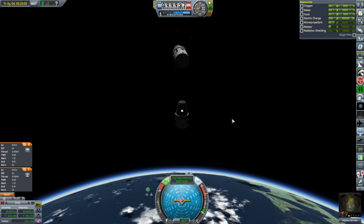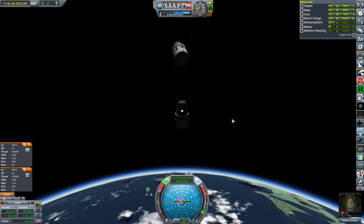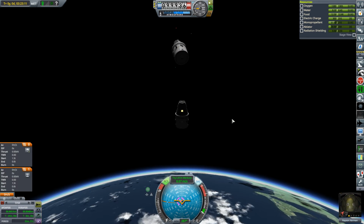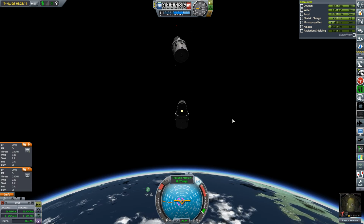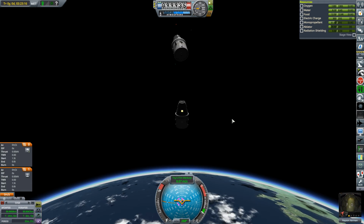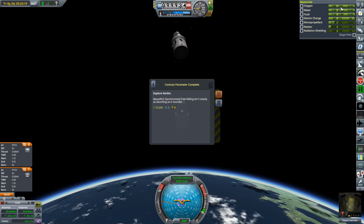Okay, I think that's about it. That's all we can really do. Don't do too much dancing around, Jeb, because you'll get dizzy, and we'll run out of monoprop as well. I've got 10 points locked in the command module, like I always do, but I don't want to take chances. Okay, let's read the contracts. Contract parameter. Okay, let me bring it up.